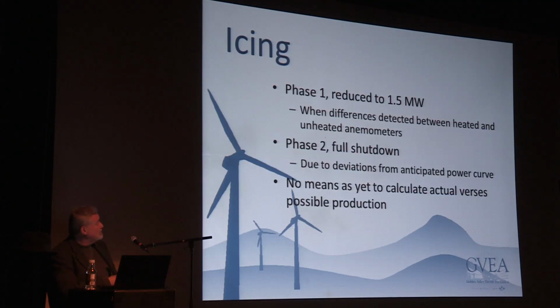So phase one is where you see the difference between the anemometers, and we reduce from the 2.05 megawatt maximum output down to 1.5. Phase two is where we have an anticipated power curve. So for that sonic anemometer, we should be seeing this amount of generation, and we don't see but a fraction of it. That straight away says that you have a huge amount of icing, and so we bump the unit completely offline, and we leave it off for 8 hours. And then we give it a little test start, and if it's still iced, we go another 8 hours.